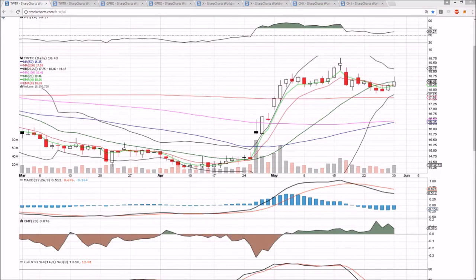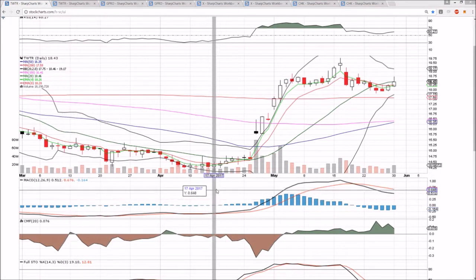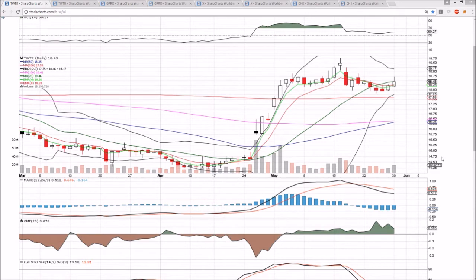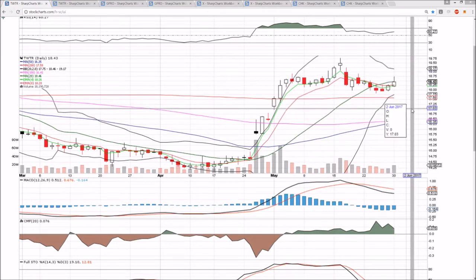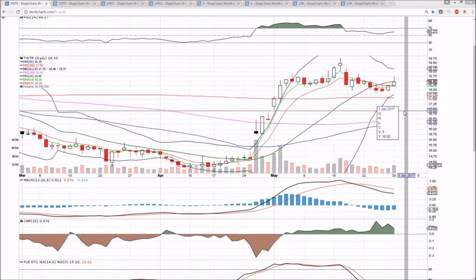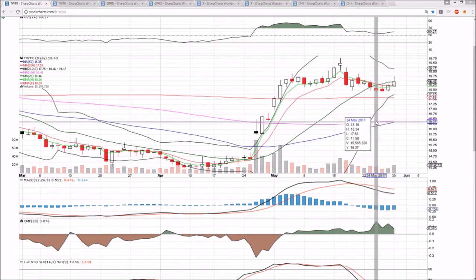Checking in on Twitter, GoPro, X and CHK on the daily and weekly time frame. So Twitter bulls showed up in a big way today. Nice solid volume, but they did see profit taking with an upper wick showing that and a rejection from the daily middle Bollinger Band of 18.46. We closed 3 pennies below that level. So the bulls almost saw a big move to the upside and gained that momentum, but not the case with that profit taking. So we have just another lower high at this point.